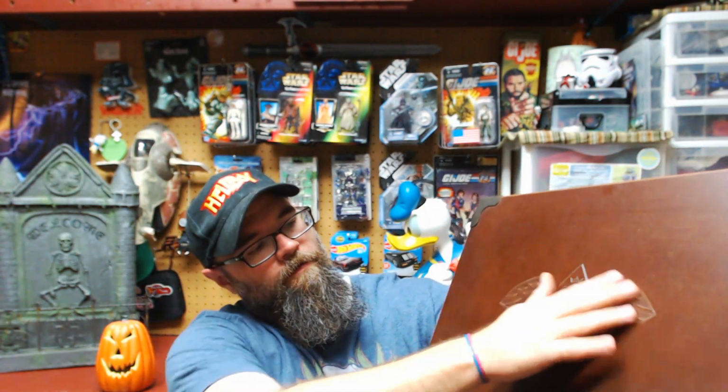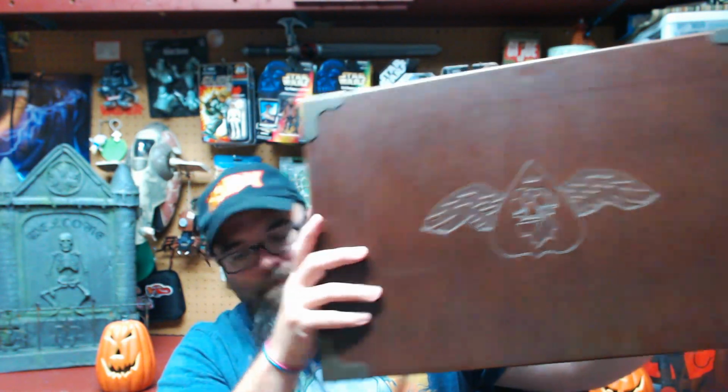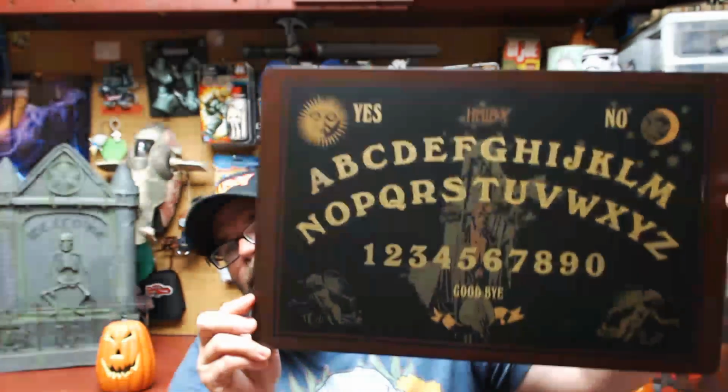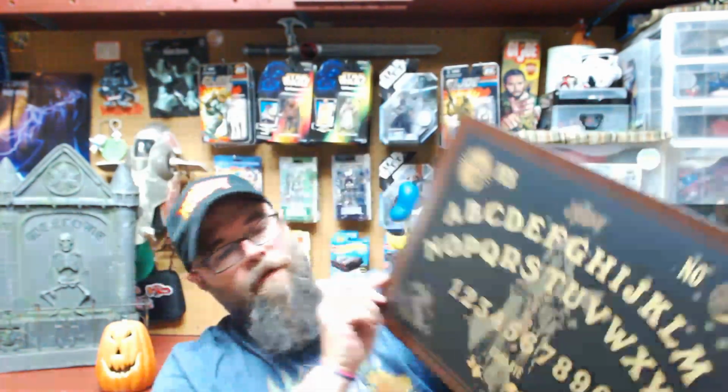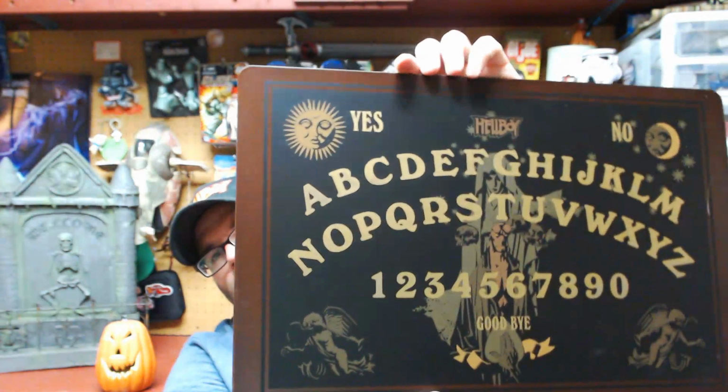You got the Right Hand of Doom logo with the crown of hell, the angel wings. Great artwork. Great carving. But inside this awesome box is the Hellboy Ouija board. Great artwork on it. Great gold leaf painting, which sadly looks to have some age on it. Maybe they did that on purpose, because I do not open this often because I want it to stay pristine.